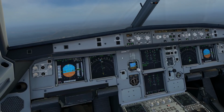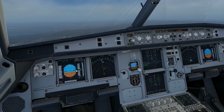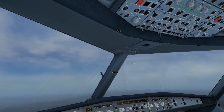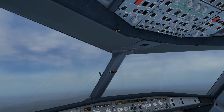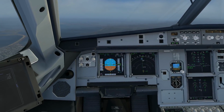Cat 3 single looking good. Cat 3 single on the right. Going down to 1,800. We're going to follow the glide slope now, and gear will come down as we have now captured that. Landing lights are on. We have runway turn off and taxi light to nose, or the nose light goes to takeoff, not taxi light. A lot of Boeing-isms out of me.